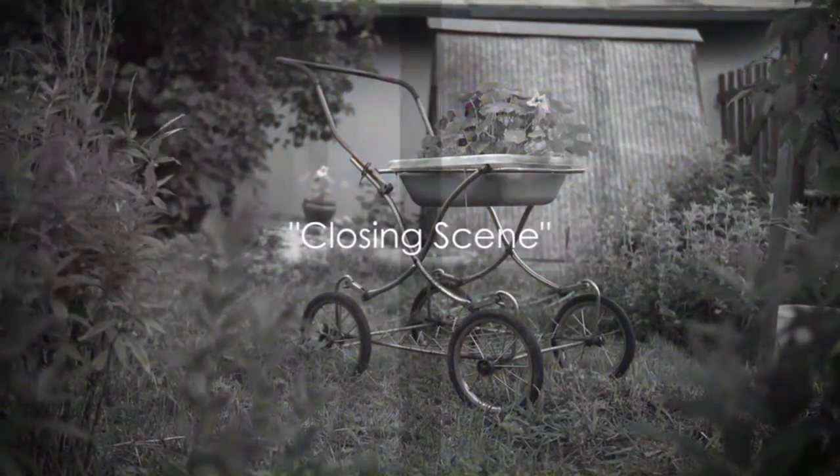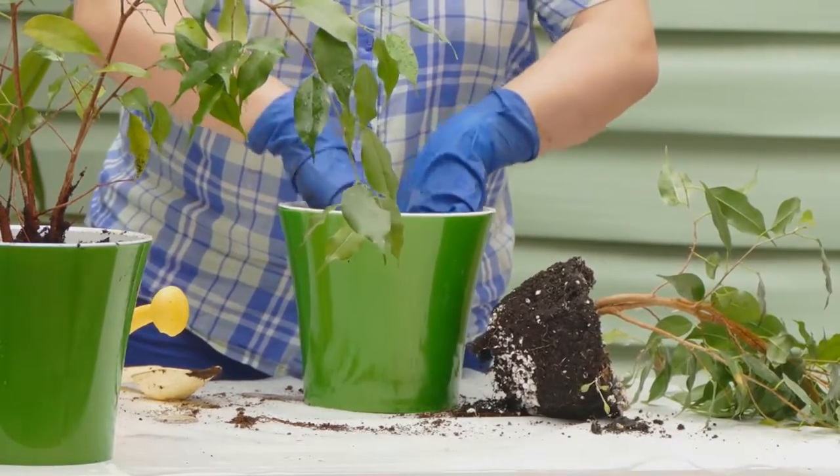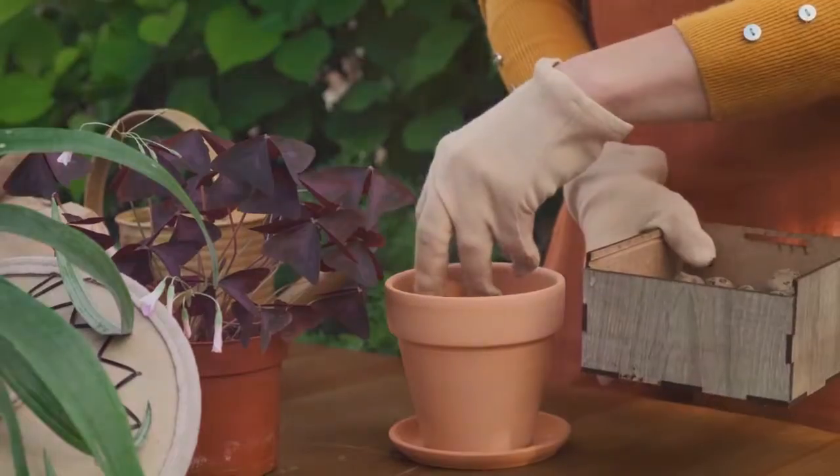That wraps up our top 5 upcycled garden creations. From tire planters to bicycle planters, we've seen how upcycling can transform our gardens while helping the environment.